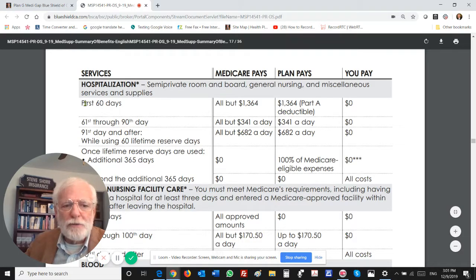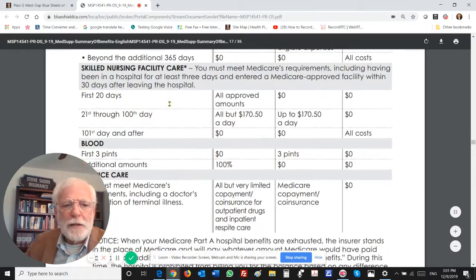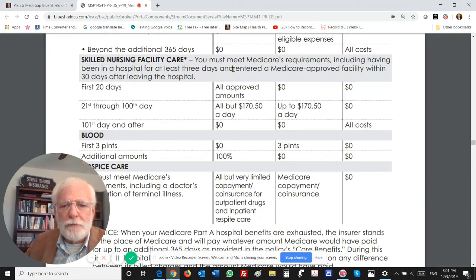If you're hospitalized, for the first 60 days Medicare pays everything except a $1,300 deductible. This plan pays it, you pay $0. Then they go on to the 61st to the 90th day, 91st day. Skilled nursing care is covered, but there are some rules about being hospitalized first and so forth. The first 20 days it pays it. It pays even after, well, no, it only pays to 100 days. You have to read this stuff carefully.